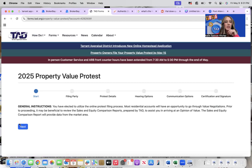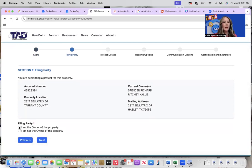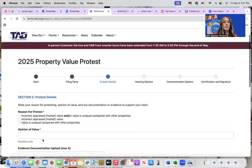Now, this is interesting. This is a different thing that it's taking me through. Utilize the online product. Okay, no, don't do it through value negotiations. Next. Filing party. I am the owner of the property. Next. Section 2, protest details. State your reason for protesting opinion of value. Incorrect appraised market value and or value is unequal compared to other properties.